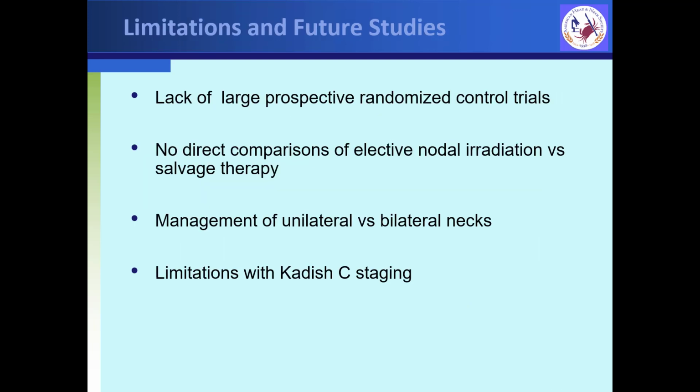Overall, evidence to support the optimal treatment of the clinically negative neck is limited, as most of the evidence available relies on small observational studies. Due to the rarity of the disease, no prospective clinical trials exist that directly compare elective neck treatment to observation with salvage therapy for those who do relapse. Further studies are needed to investigate the optimal approach to the laterality of any potential elective neck intervention, as well as if chemotherapy or immunotherapy can play a role in elective or salvage treatment.